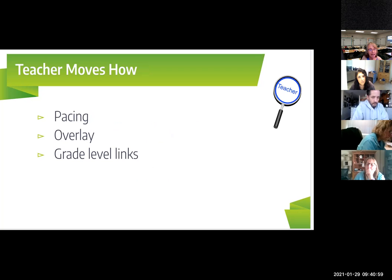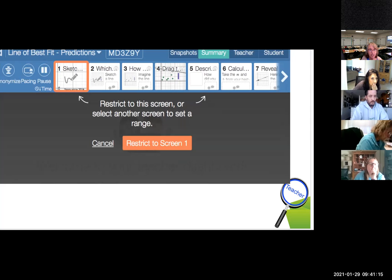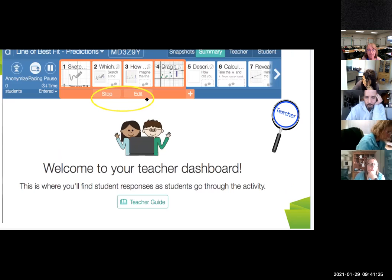So this is the pacing, which you'll see and experience. It makes students a little bit mad. Sometimes I try to pause them on a screen that they can keep playing a little bit. But this is the pacing. You could either put them all to one screen, which is nice, and so they all have to stay on that screen until you're ready to move them on, or you can restrict screens to a certain range. So you can also change it at any time. You can stop and edit it.